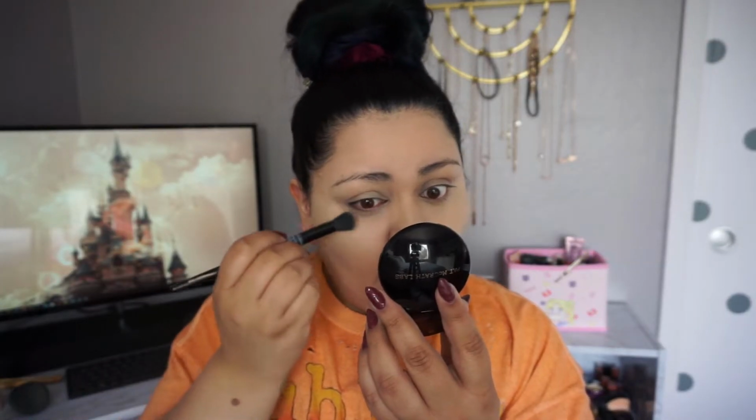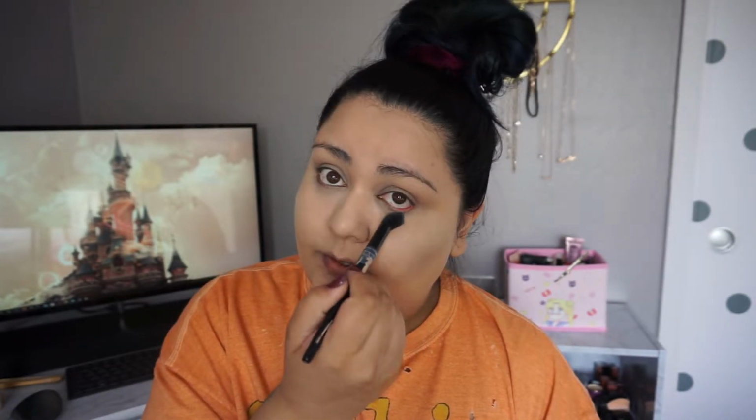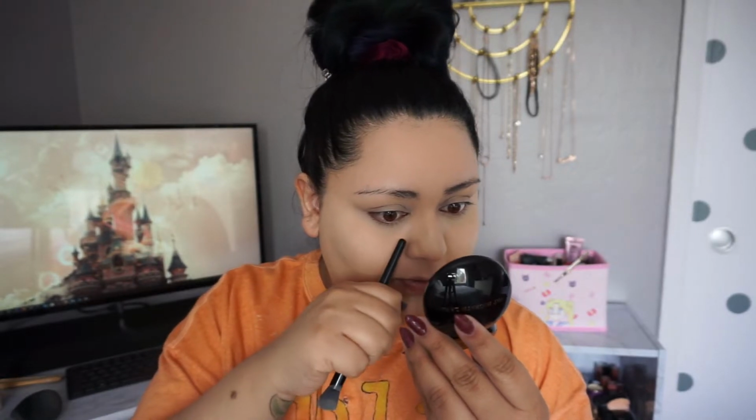I'm going to apply my Pat McGrath Lab Sublime Skin Finish in light. This is an under eye blurring powder. I like to apply this with a brush because you really don't need a lot. In fact, if you put on too much, it just gets sloppy. Like what happened right here when I added too much. It's okay, I'll fix it.